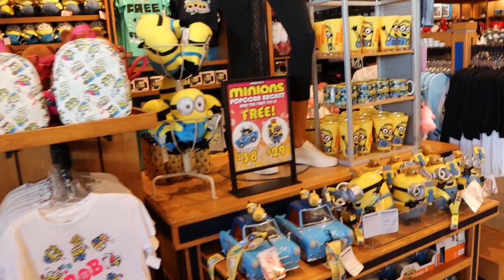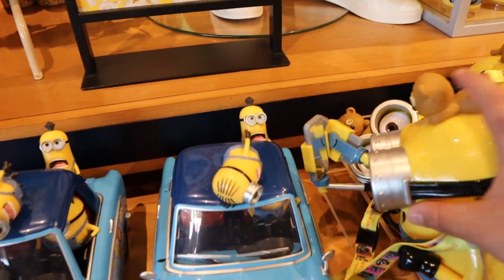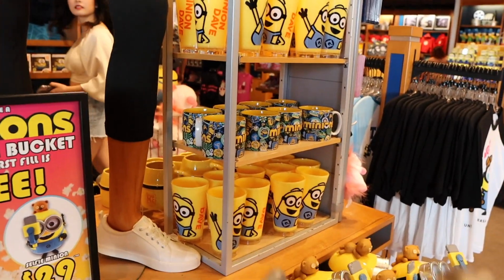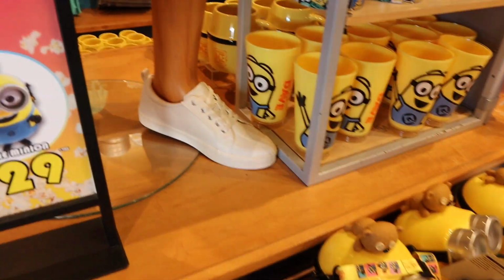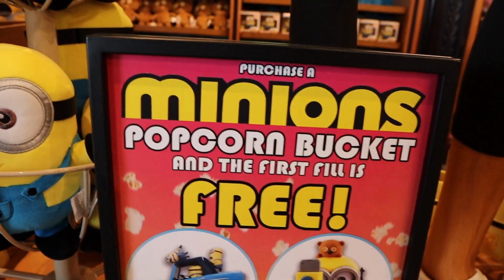Goodbye. Now we move into the store and we see that there's a new popcorn bucket. And I gotta say, this is adorable. It's Bob with a selfie stick. Oh, that is so cute. You can actually, hold on, see him taking a selfie. That's so cute. I love that. But yeah, this bucket is $29 plus tax, and your first fill's free.